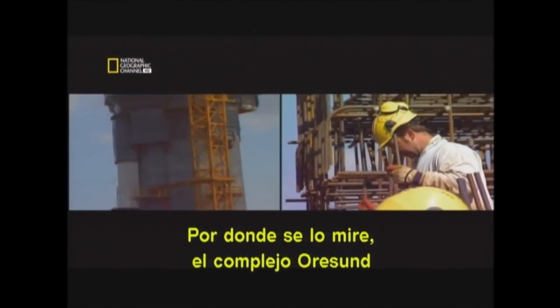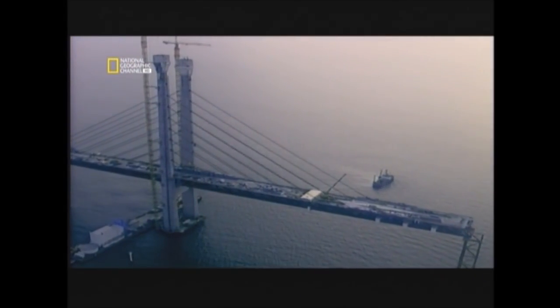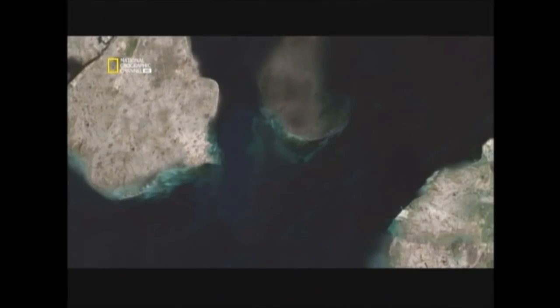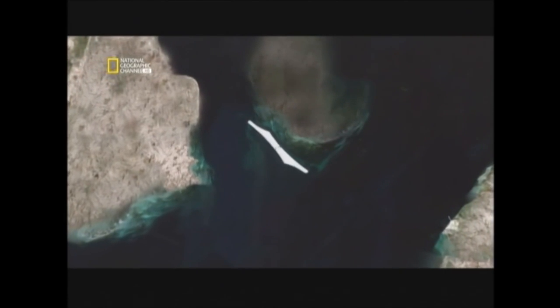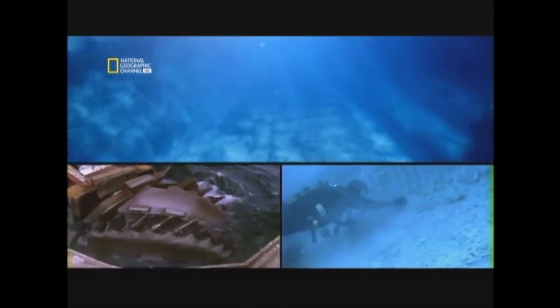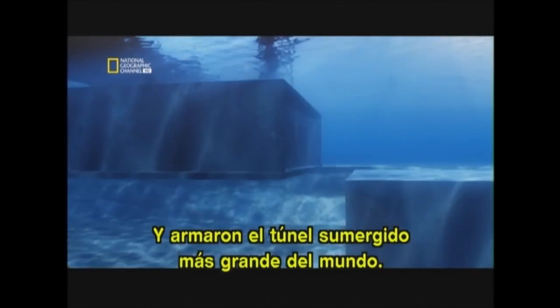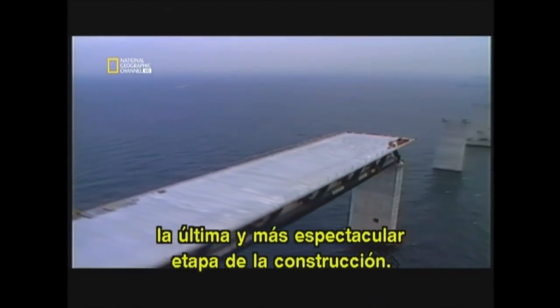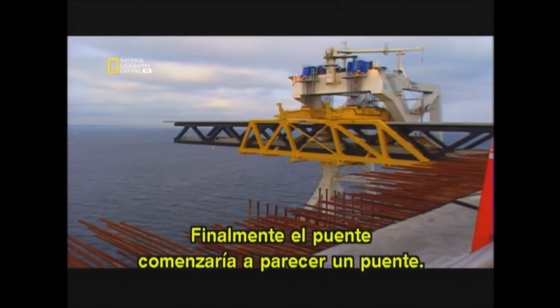By any measure, the Oresund link was one of the most ambitious engineering projects of the 20th century. The contractors built from scratch an artificial island 9 kilometers around. They ground through 4 kilometers of ultra-hard Copenhagen limestone. And they pieced together the world's largest submerged tunnel. Now, with just 1 year left, it was time to begin the last and most spectacular stage of construction. Finally, the bridge would start looking like a bridge.